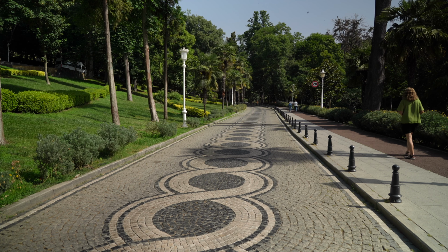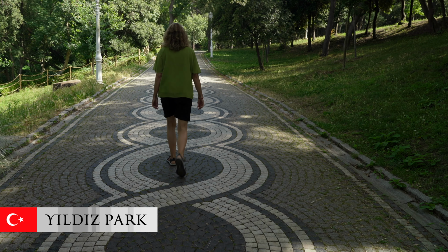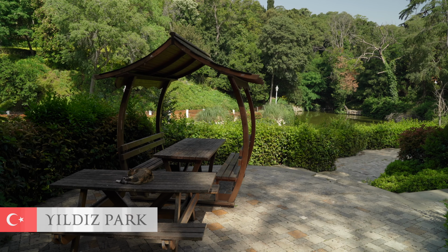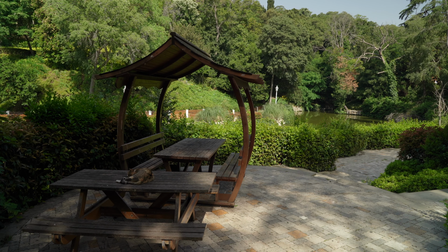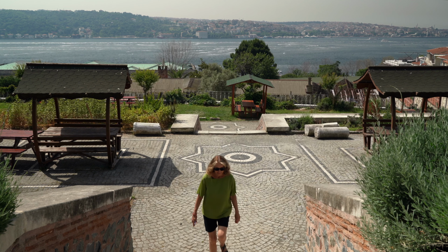I love to seek out the green spaces whenever I'm visiting a big city. Today I'm visiting the beautiful Yildiz Park, a nice escape from the hustle and bustle of the city. It not only offers a beautiful green space, it also has one of the most stunning views of the city looking across the Bosphorus. You can easily spend a couple of hours here.